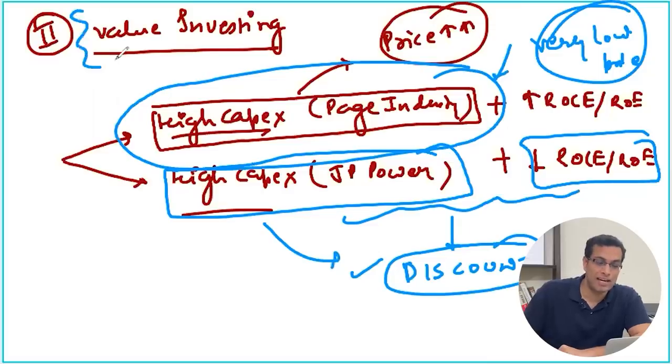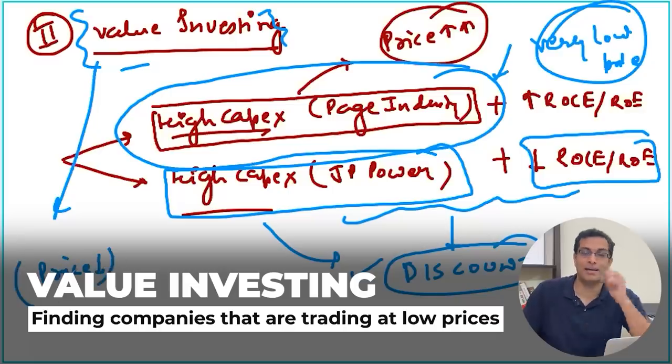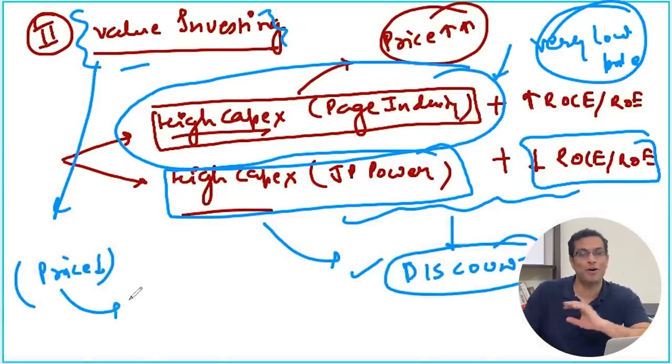So essentially, what is value investing? Value investing is finding companies that are trading at a low price, that you buy inexpensive companies at a good time, make money out of it, book profit and go away. That is what value investing is.